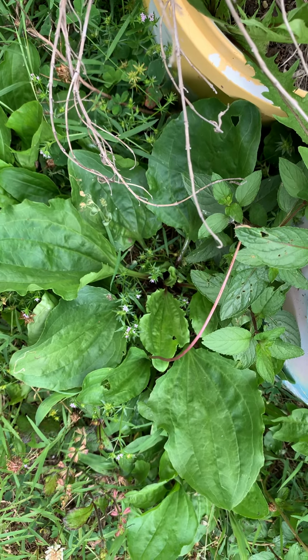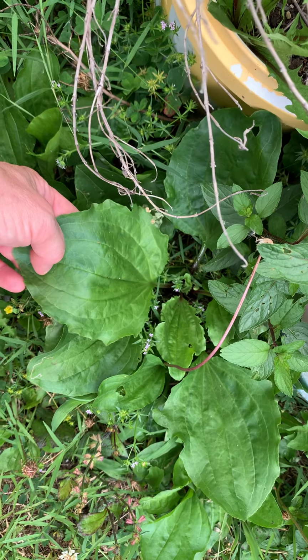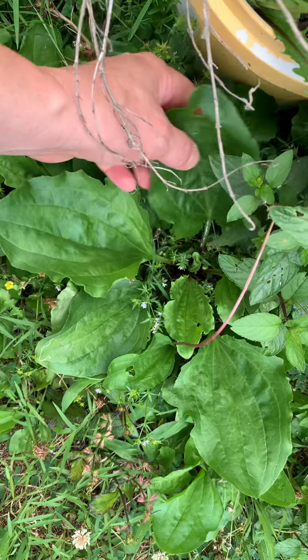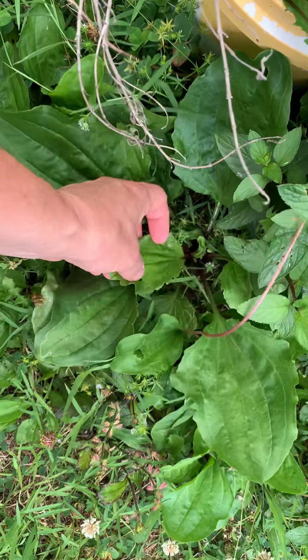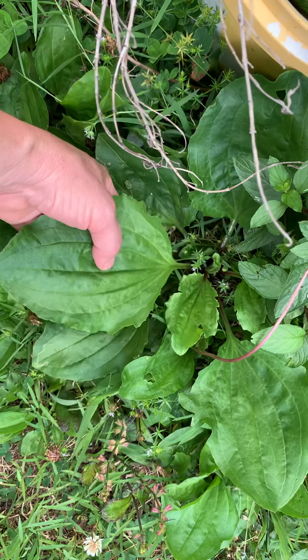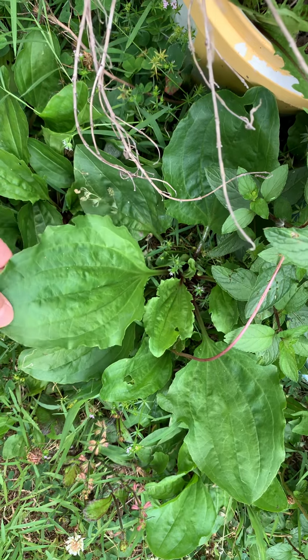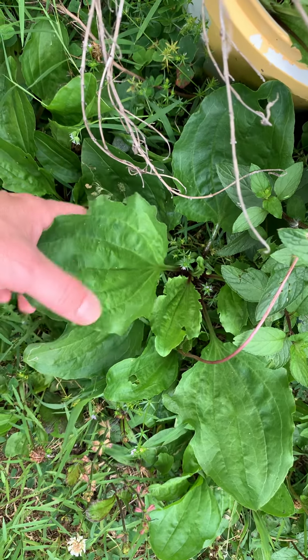Hey friends, so this plant right here is probably growing in your driveway or any place your yard gets damp. It was brought over by Europeans because it is medicinal. It's antiseptic. I've used this many times when I've had a bite from a bug or a scratch somewhere and I've been somewhere that I didn't have medicine right away.